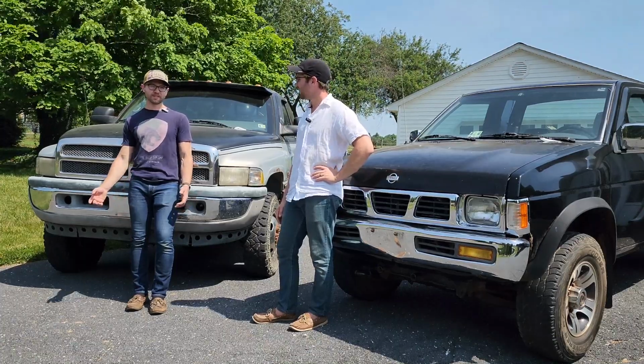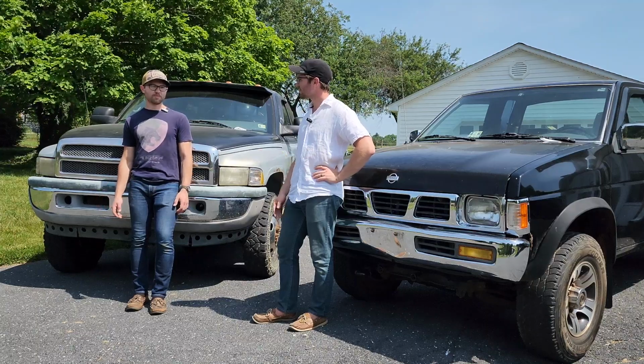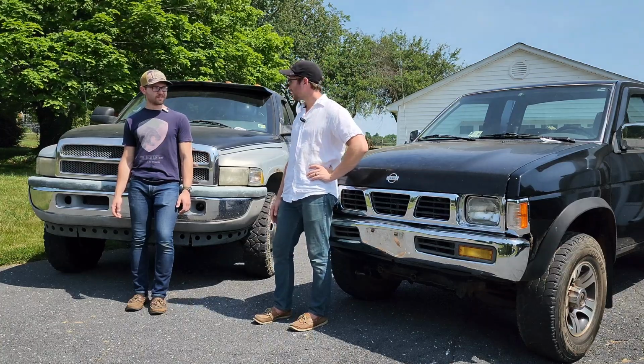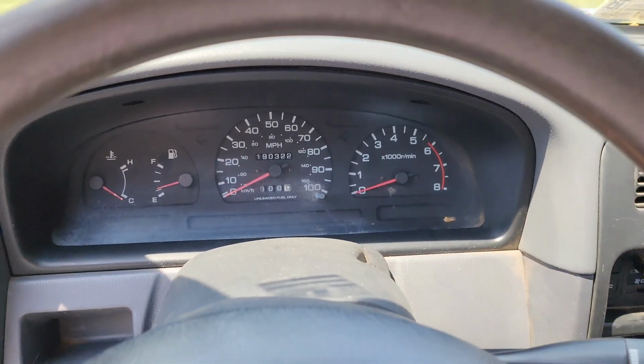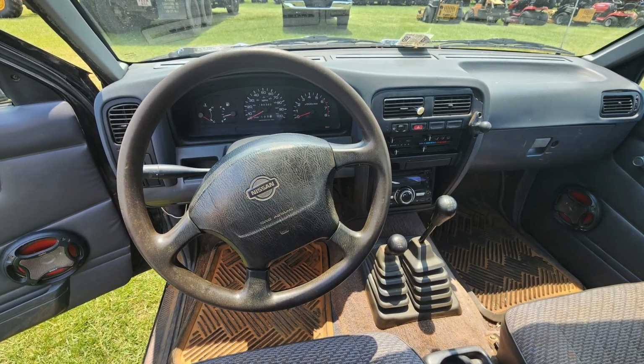The one thing these trucks have in common is that they're both cheap. So how much did you pay for yours? I paid $4,500 for it. And I did $1,100. This is what $1,100 got me: 190,000 miles, KA24E, 5-speed manual with 4-wheel drive.